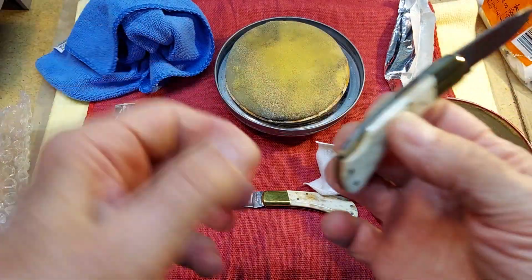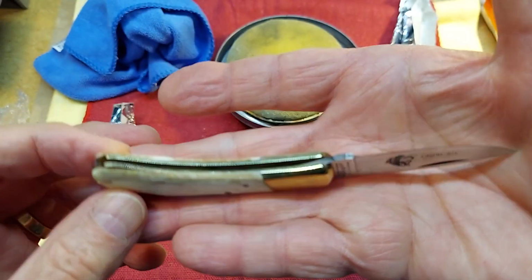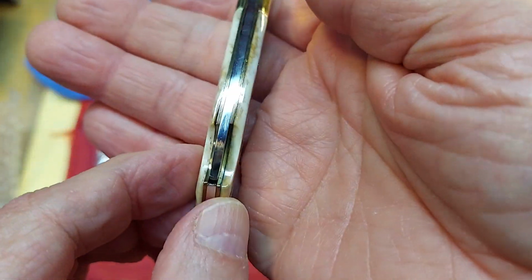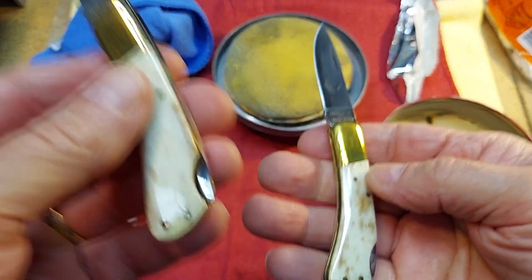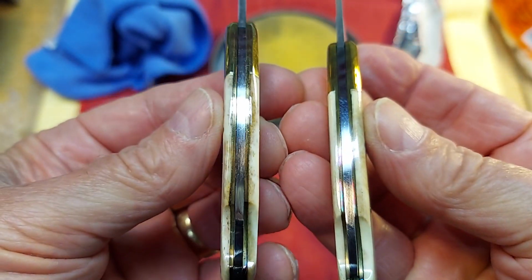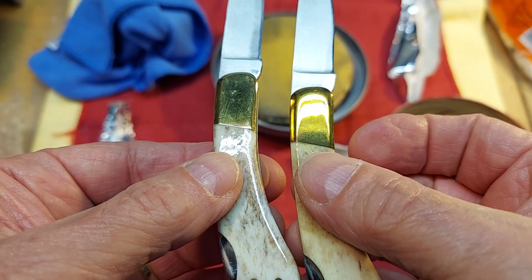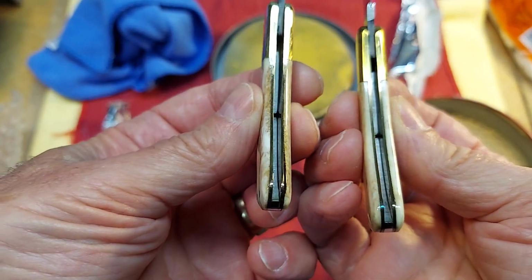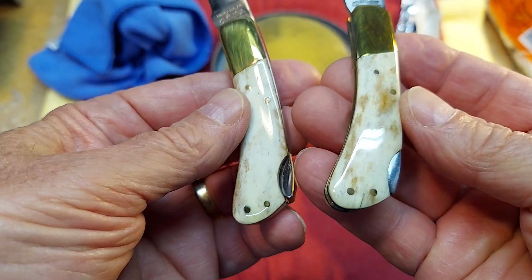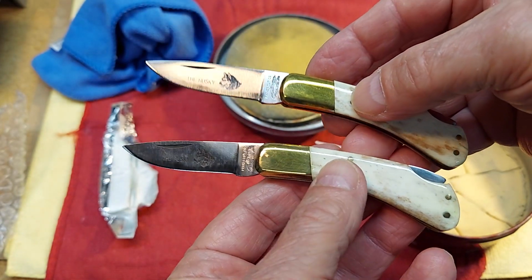Well, for what it's worth, I'd say there's a little improvement, but not as much as I was expecting. Here's the one that's polished. Here's the one that's unpolished. Not as much as I was expecting. So much for that.